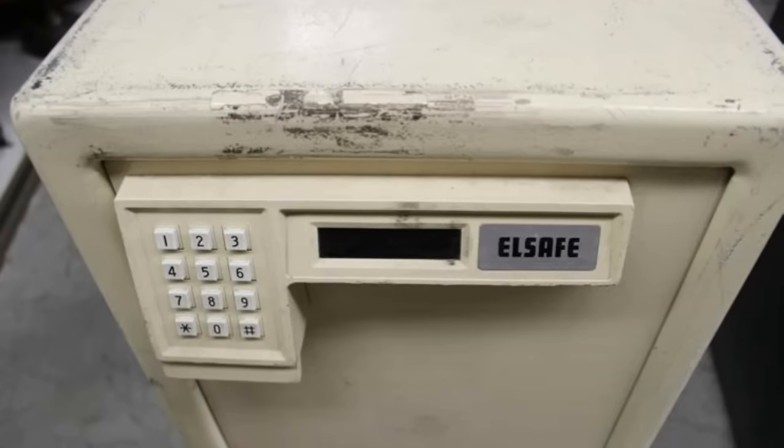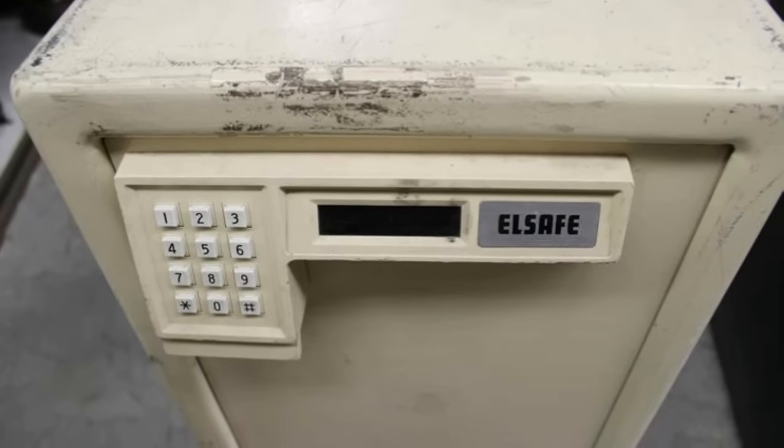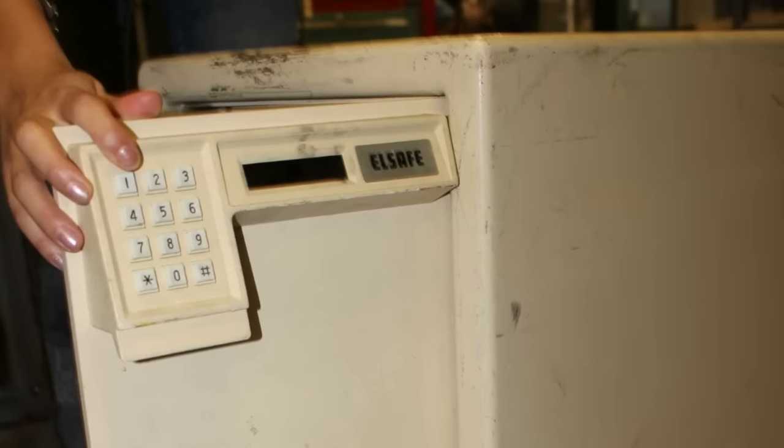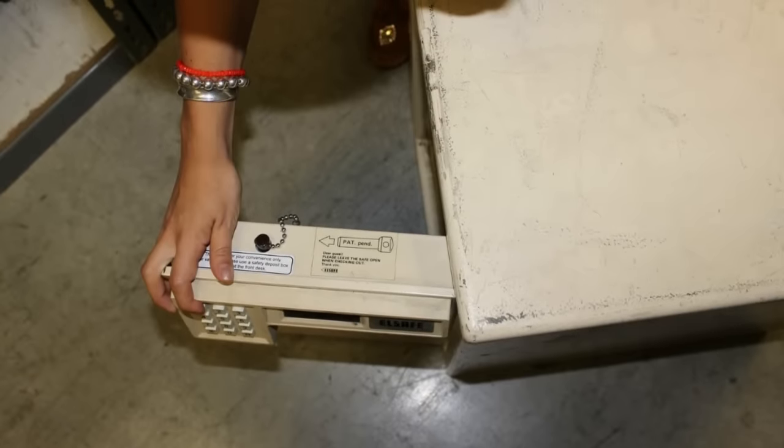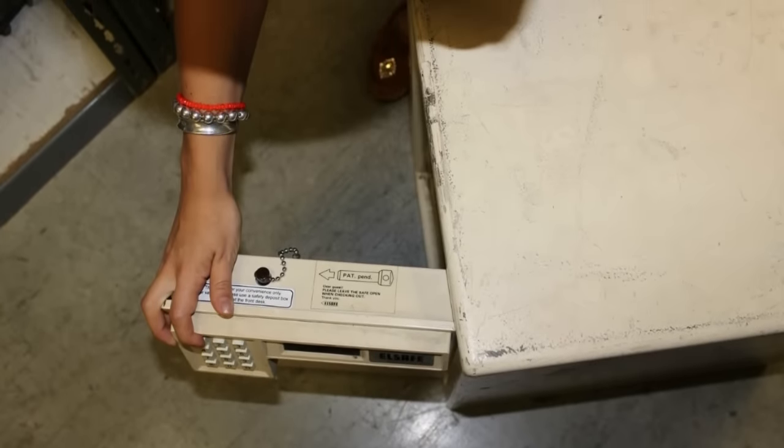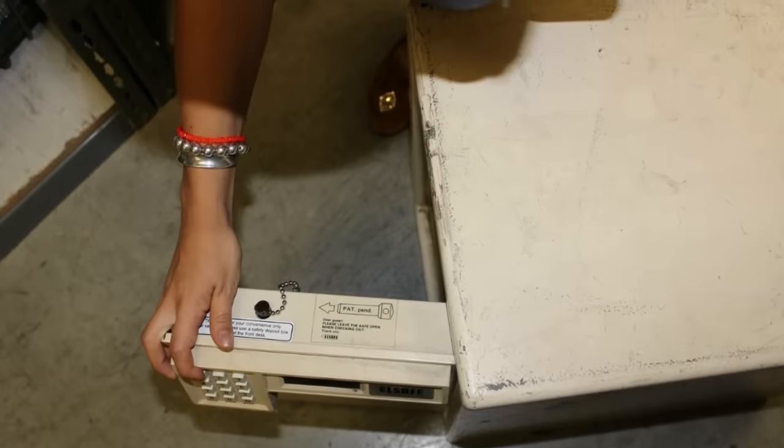He found a guy on Craigslist who was willing to come over and crack the safe for a small fee. The Craigslist guy opened the safe in under 5 minutes. After paying the Craigslist guy, Matt turned his attention to the safe. He was really excited to see what was inside.